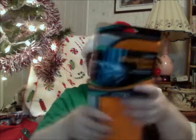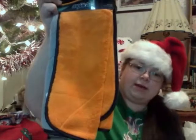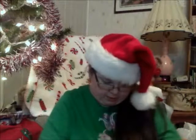And then I got these two dust and clean towels. And I think I might split this pack up and give one to my stepdad and one to my mom so that they'll each have one for their refills. And then I got this for my stepdad: two pocket applicator pads for waxing cars. I was going to get a big sponge, but they were completely out of them. And then I got one, two, three, four of these screen and dash towels right here.